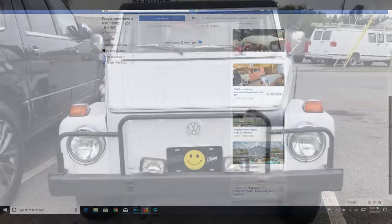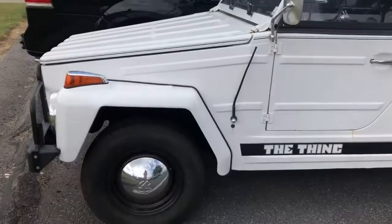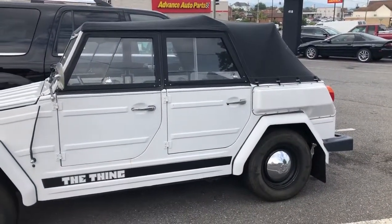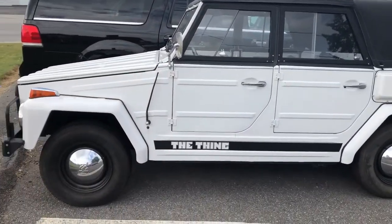Best I can tell from what I've done for researching the colors of the things, the one that's in my video is the Arctic White. Because you can see that it has the black interior and the black striping and the black convertible top.